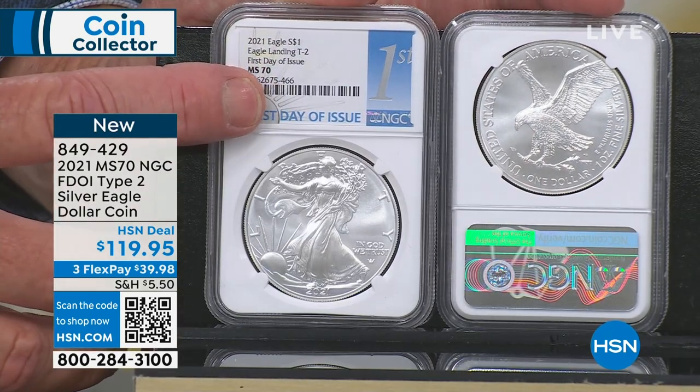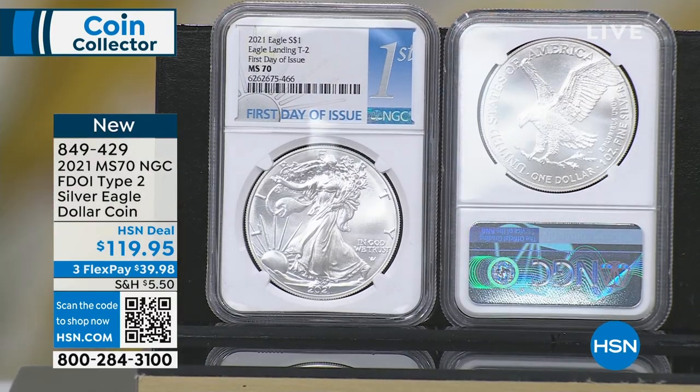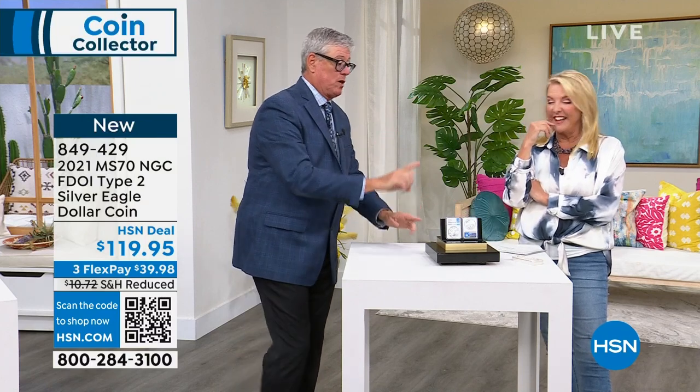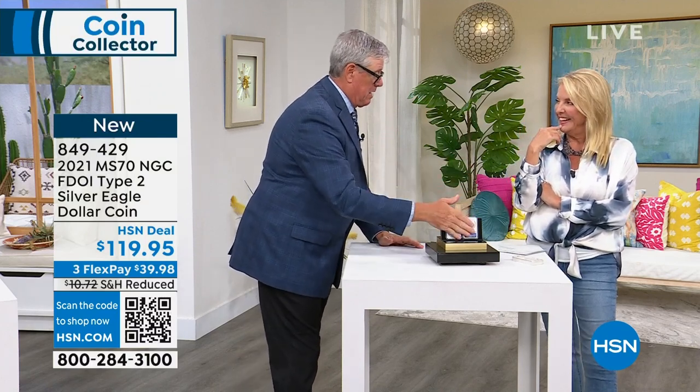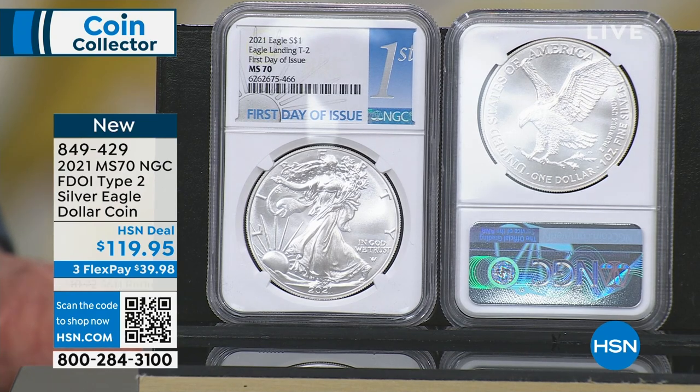First day of issue, it's perfect. Mint State 70. And first day of issue. In the 2021s, absolutely positively. That's a great way to end this hour. One of the great numismatic buys of the great numismatic coins. Special pricing. I cannot replace it at this price. I should have brought it out at 149 and put it on sale for 119, but I'd just sell it all at 119. I love that.